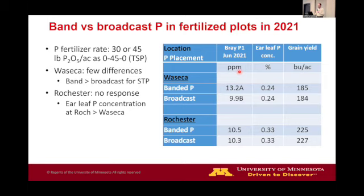About phosphorus, it's kind of the same story. We see some differences in soil test when we band versus broadcast, but at Waseca, no differences in ear leaf phosphorus, no differences in yield. Similar story at Rochester: no difference in soil test, no difference in ear leaf P, and no differences in yield. So it just doesn't seem to make much difference for phosphorus, but it does occasionally for potassium. And again, look at the ear leaf P at Rochester versus Waseca, considerably greater.